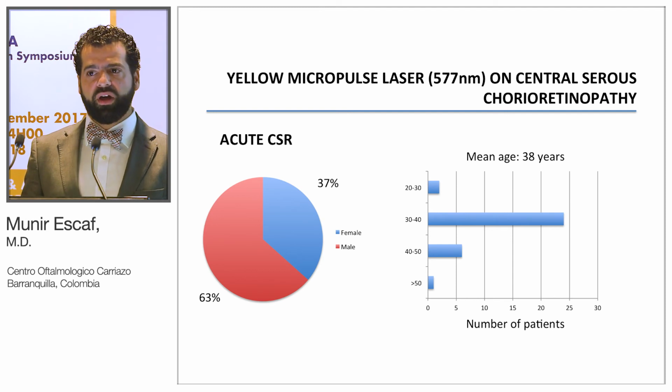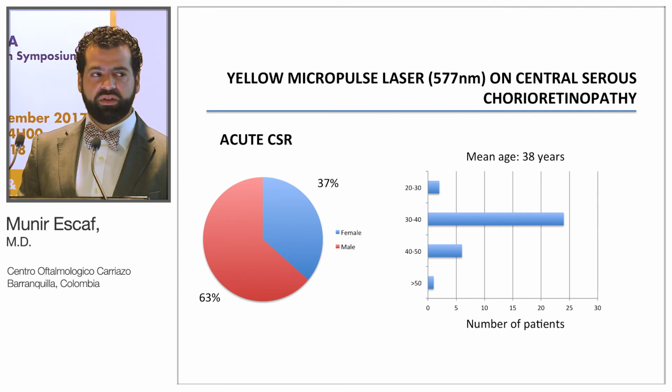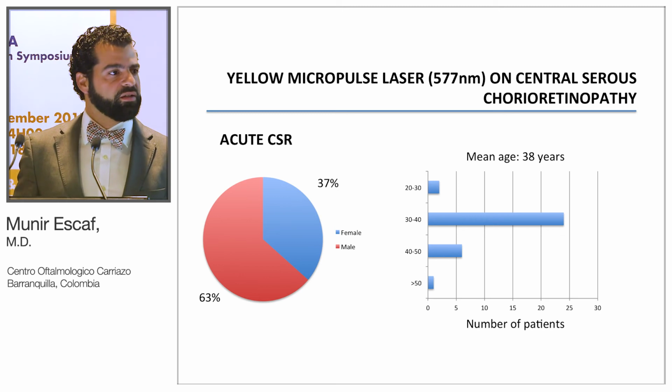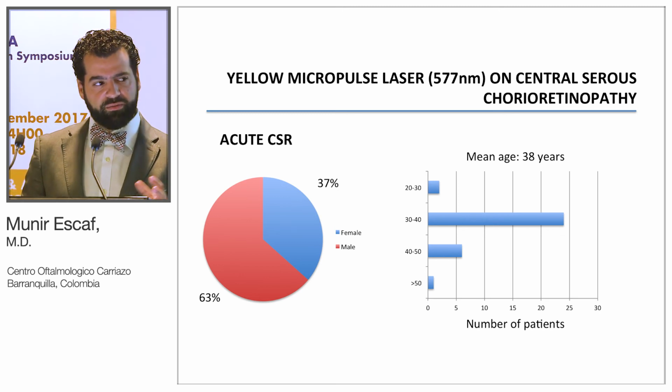I mean, when you have a 43-year-old male that's currently stressed, and he comes with a decrease in his visual acuity, and you say, no, let's wait a couple of months, he usually doesn't like it. And being honest, the fact that you can offer him something is the plus side of really having it.